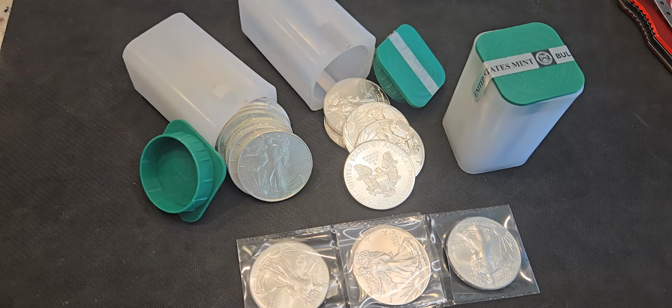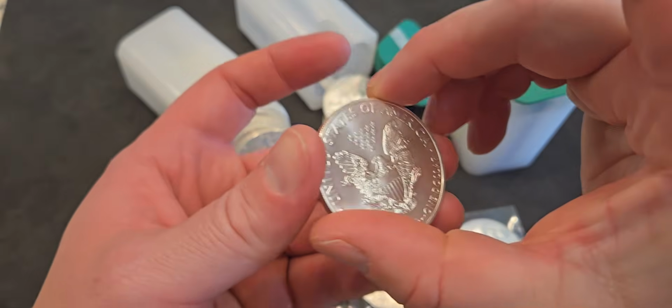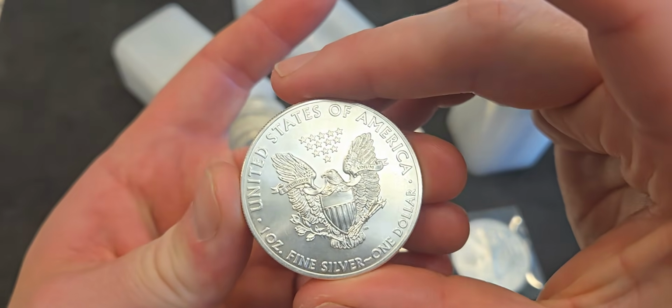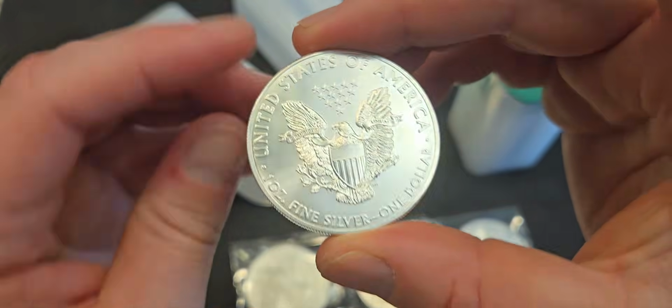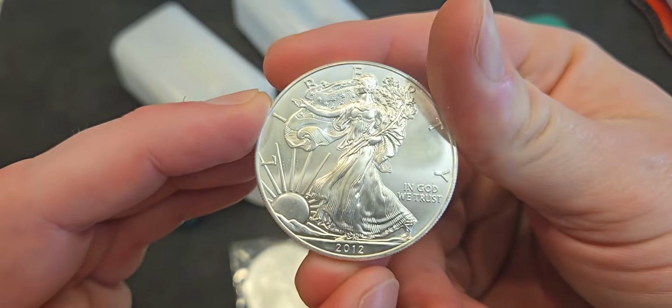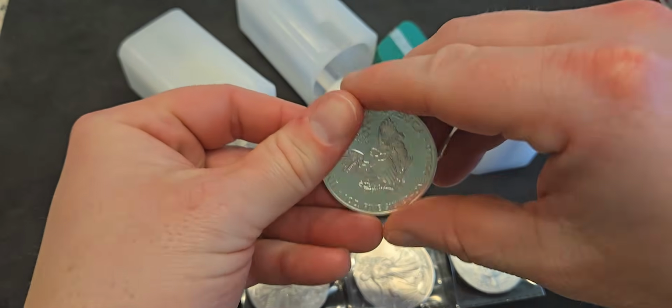So, why do you like the American Silver Eagle? That was the question my local coin shop dealer asked me today when I went to buy some more silver. Now, I'll be the first to say it wasn't a question I was expecting or ready to answer, let alone the topic I was planning on making a video about.